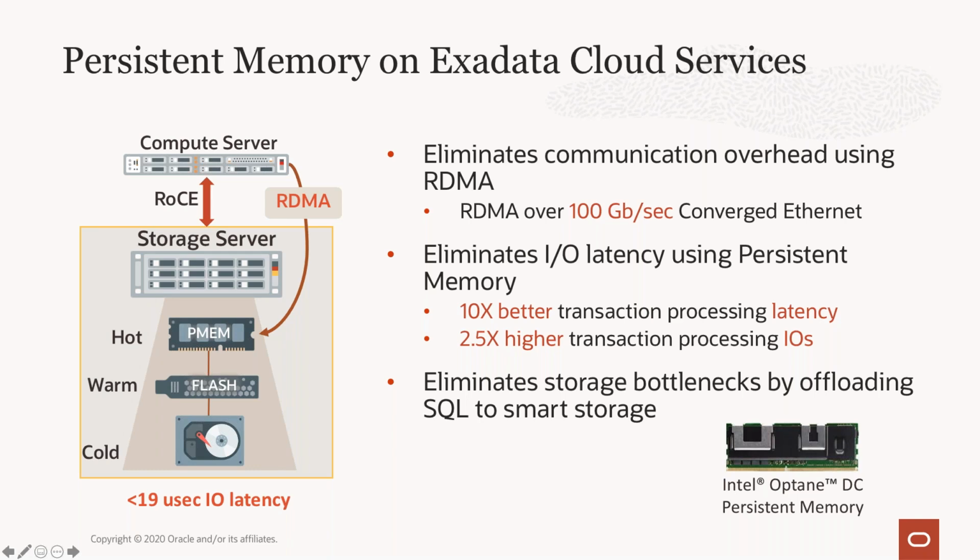The first thing it's going to do is try to read that data on the persistent memory DIMM. And like I've said, it bypasses the operating system on both sides completely. So it does this RDMA read to fetch that row directly. When it does that, latency is about 10x faster using RDMA. And in X8M, we're using RDMA over converged Ethernet, so we're getting about 100 gigabits per second, and that's what's giving us this very fast latency.